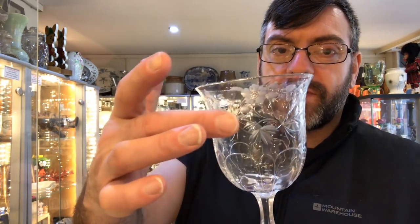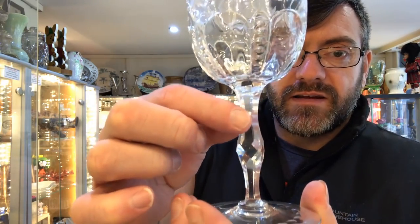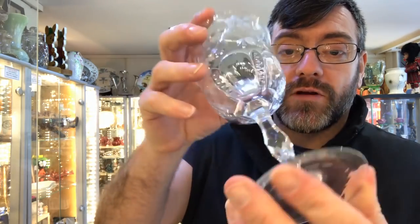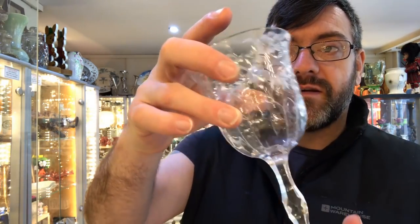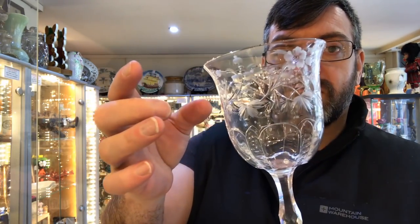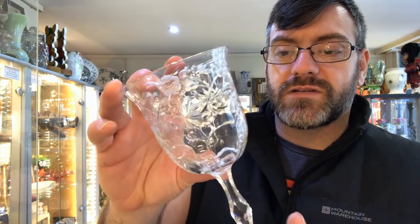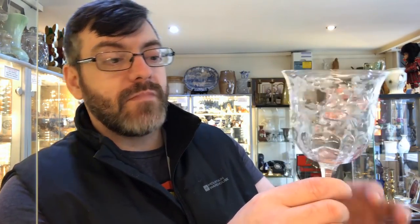It is beautifully engraved, petal molded around the base. The center is beautifully cut with a faceted knop. Polished pontil, little notches around the edges there. Listen to this. That's real nice early crystal, 1930s, 1940s crystal. And the pattern is spectacular. It's by Webb Corbett, or early Webb. And what a glass.